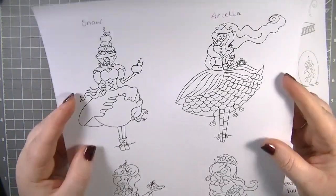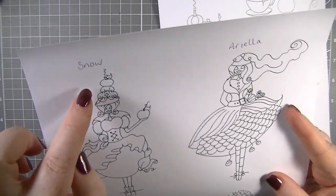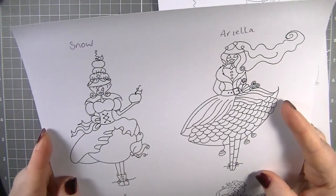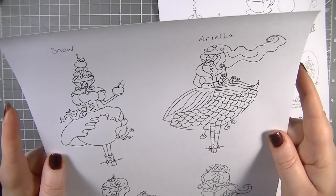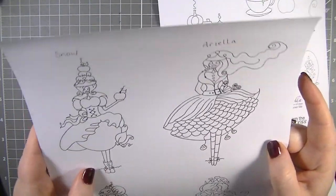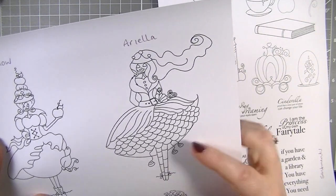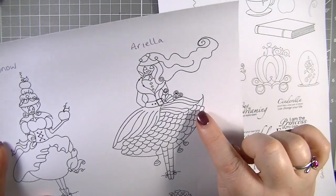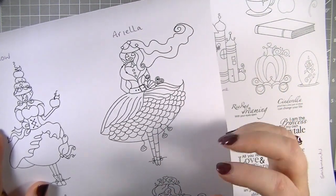So these are our Digi stamps this month. We have Snow, and she has a little apple on her head, which I think is awesome. I'm loving the boots. I think they look gorgeous. We have Ariella, she's wearing a crown. She's got this really fun skirt. I want to say it's like a scales skirt.